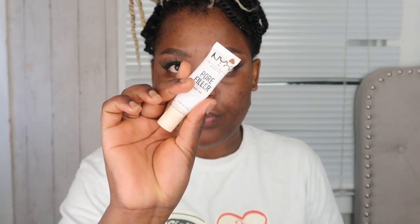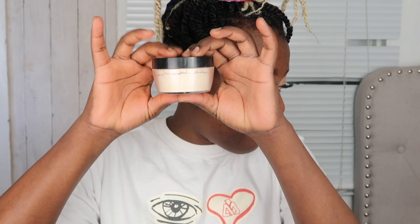I prime my face. I use the Pore Professional primer. I'm gonna put this setting powder all over my face since I'm going outside and I want my makeup to last, because I'm gonna be there for a couple hours. Powder helps with the longevity of your makeup. I've been doing this forever, so whenever I go to work, I want my makeup to last.